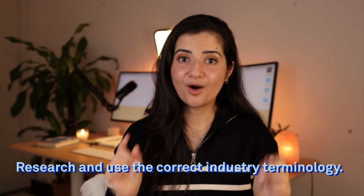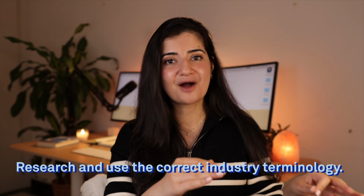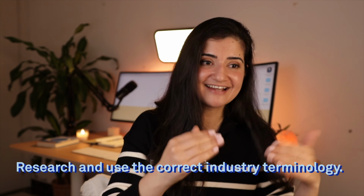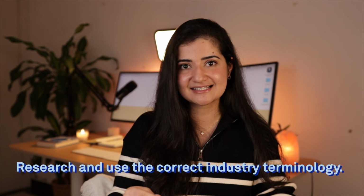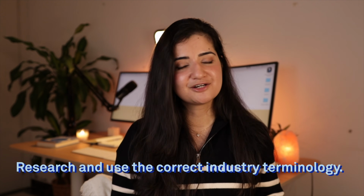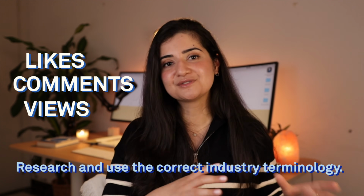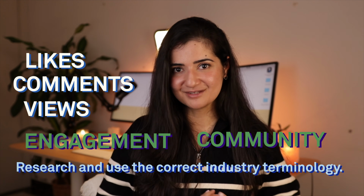Also, use the correct metrics when quantifying your results. This is to show hiring managers that you understand how impact is measured for each task. For example, if you handled social media in your last role, an amateur would use metrics like likes, comments, and views, but a pro would use metrics like engagement and community building.